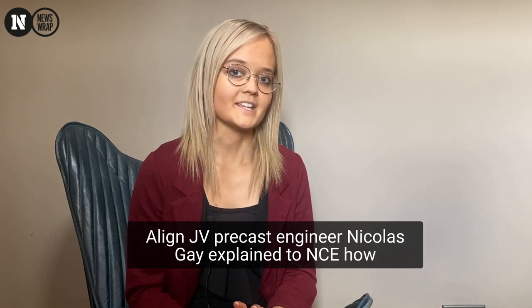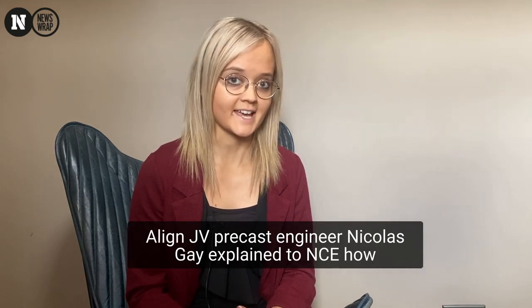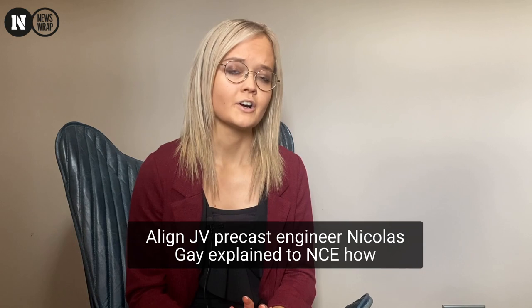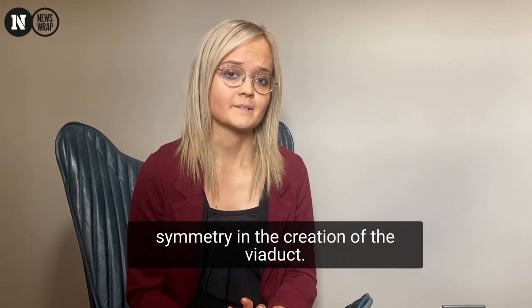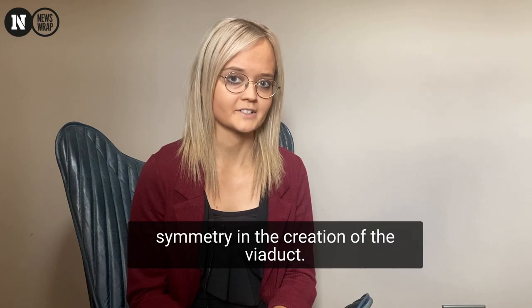A Line JV precast engineer Nicholas Gay explained to NCE how engineers are using a match casting technique for perfect symmetry in the creation of the viaduct.